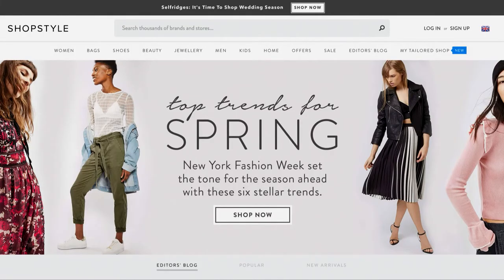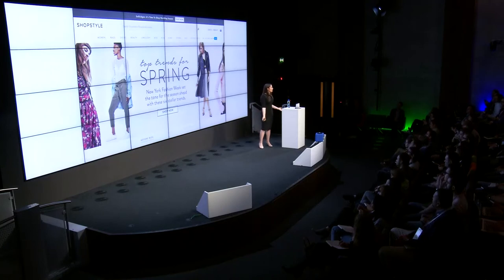So here's the website. You've got loads of different things. Call to action at the top, you've got a search bar, you've got all of this stuff that you can buy or search through on the website, and another call to action. There's quite a lot of things that you could do.